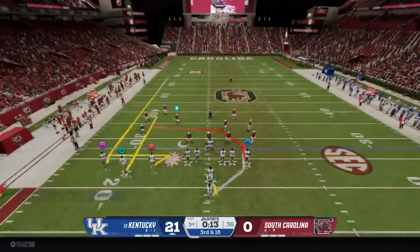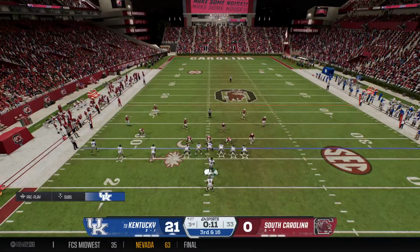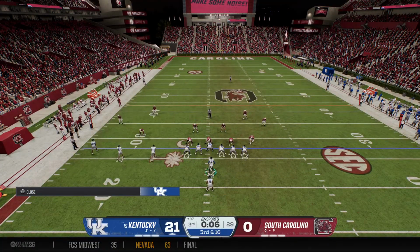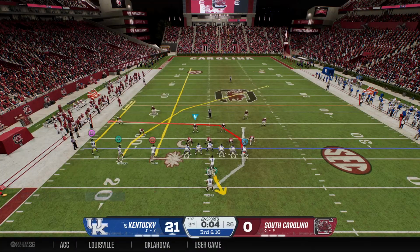It's hard to run on a defense that comes off the ball like that and runs to the football like that. Good luck. No holes anywhere. He wants to change this route.